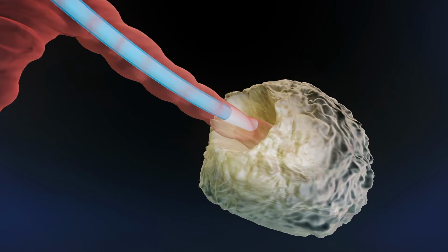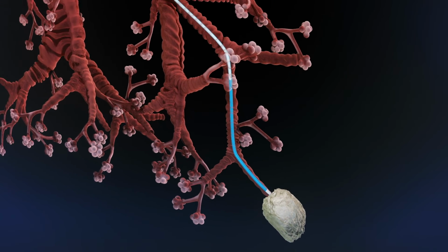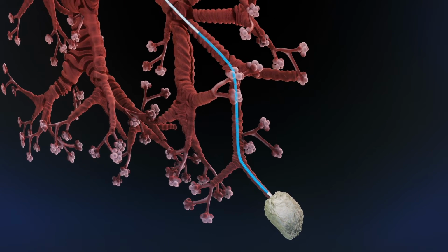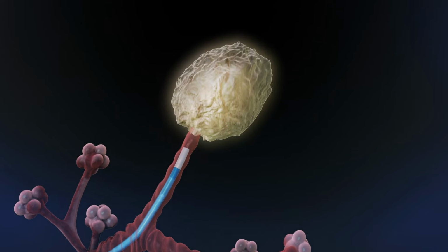When the channel has reached the lesion, the GPS device is retracted, and now any biopsy instruments can be advanced through this channel to collect tissue samples.